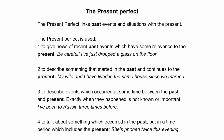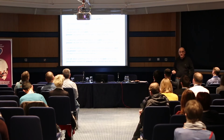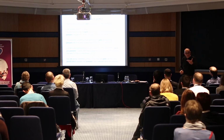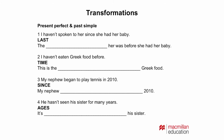Firstly, present perfect. I haven't done this. This is the kind of typical grammar rules for present perfect you get in B2 course books and before and after as well. Okay, but that doesn't really help them with the present perfect in transformations. These are some typical transformations on the present. But just have a look at those. You don't have to answer them, but just look and see what's being required.